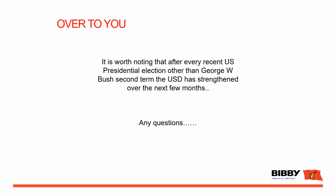Just one thing I noted. It seems strange, but after every US presidential election in recent times, other than George W. Bush's re-election, the dollar actually strengthened in the next 2 or 3, 4 months maybe, no more than that. This is probably just a result of a bit of certainty or reduction in uncertainty. There's no real fundamental reason for that, I think, other than the reduction in uncertainty, as I said.